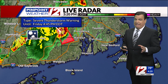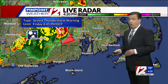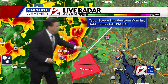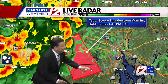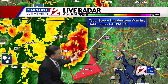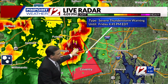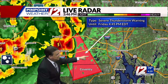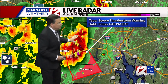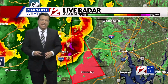Most of our area right now is void of any rain or thunder, to give you an idea of how, though strong and severe, how localized this system is. So it's this red polygon right in here. It does include now western Kent County, western Coventry. It is moving right on top of Route 6 right now. This is Route 44, and this is essentially the Foster-Gloucester area. This is heading towards Clayville and Scituate, and towards the Scituate Reservoir very shortly as it tracks off now to the east and southeast. It's had a history of a lot of lightning and some hail.